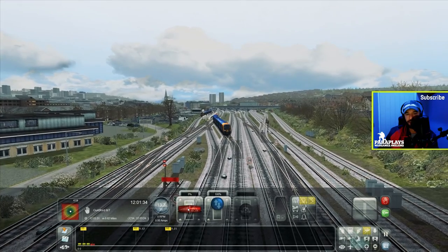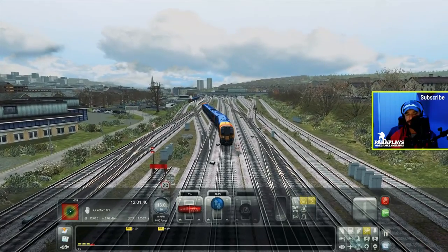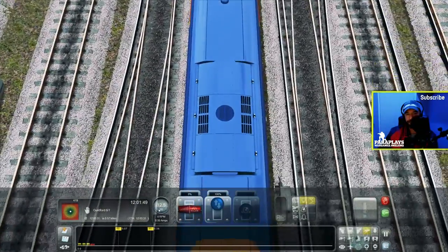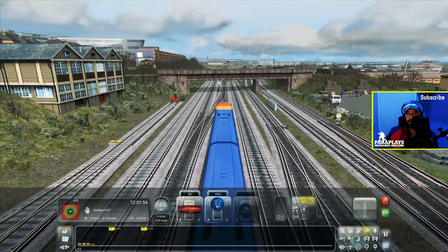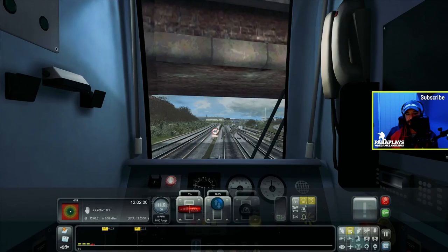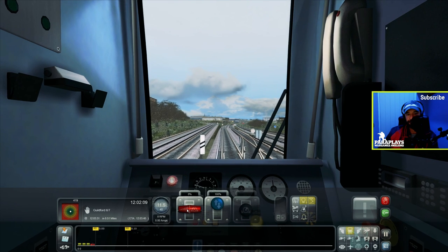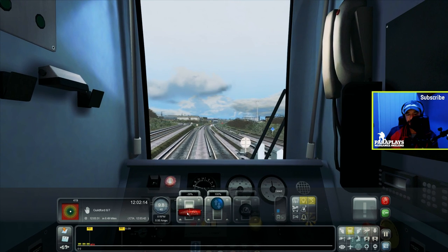So as soon as the back end of that train goes past this point here, it will never reverse. Jesus. I'm going to move a little bit further up just in case it's this junction here. Yeah. So I'm going to come to a stop about here, hopefully.